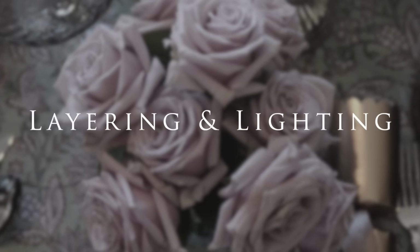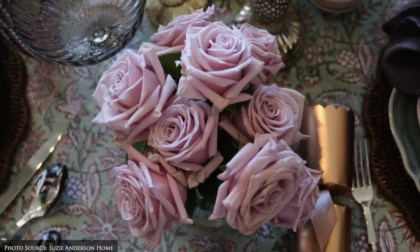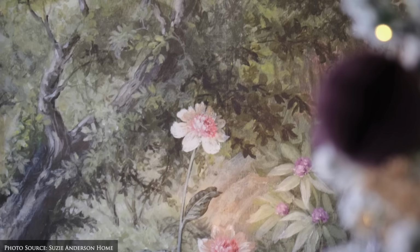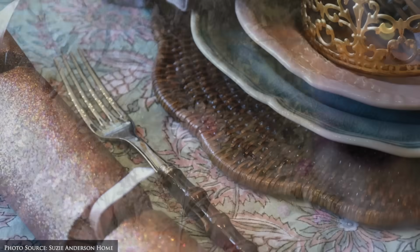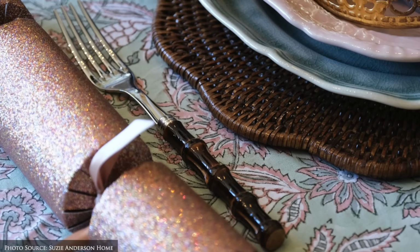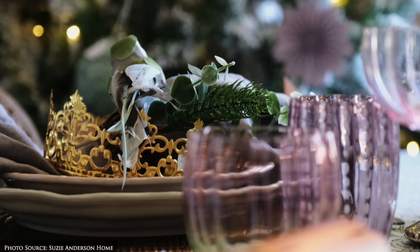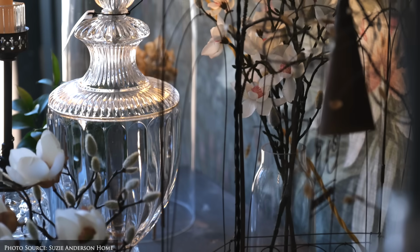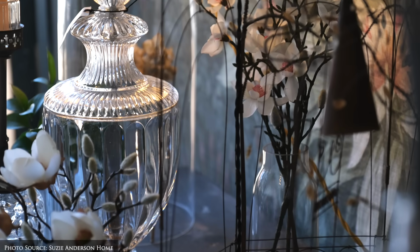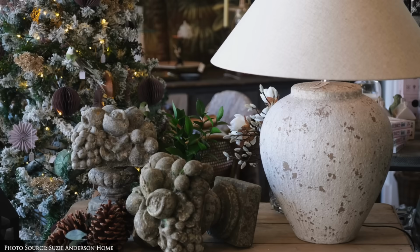Layering and lighting. As you can see, I've laid a mix of materials in various finishes, textures and colours to create visual interest throughout the space. For the lighting, I chose a mix of whimsical decorative French fixtures, paired with stone-style lamp bases, delicate paper tea light holders, and glass lamps filled with dried hydrangeas.